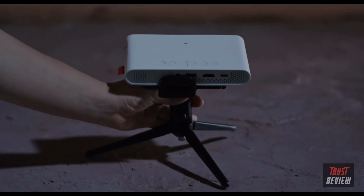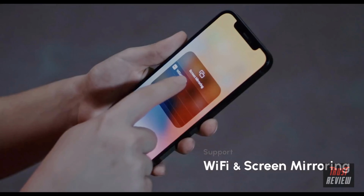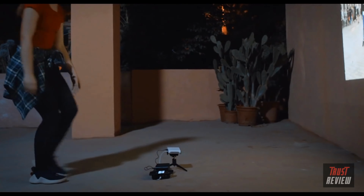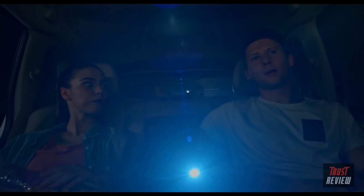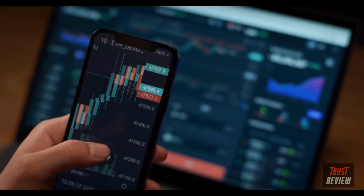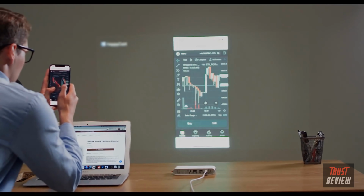Think that's all? No, it's also the best pal to your smartphone. Screen mirroring anything with ease via WEMAX Go. Learn new dance moves. Enjoy a bigger screen viewing experience in your car. Want to check the stock market in real time? Open the WEMAX Go, and you won't miss your chance to make a profit.